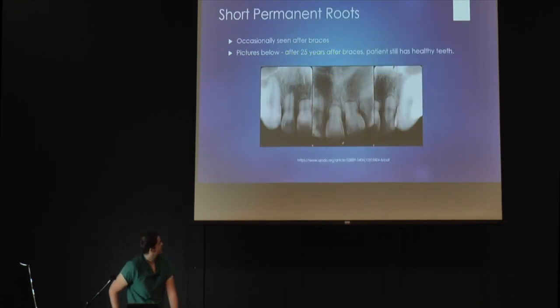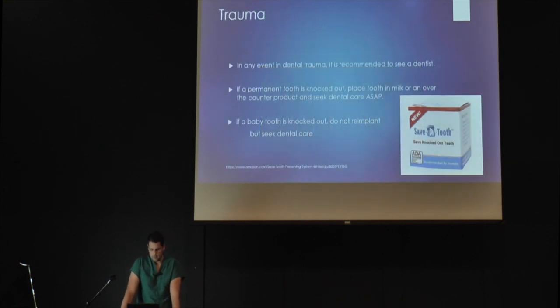Here's a great example of some blunted roots. Like I said, occasionally seen after braces, especially if the braces were done too quickly, you're moving the teeth, it blunts the roots. So you can see, I'll take the little mouse right here. I mean, that's a very unfavorable crown to root ratio. Those teeth are just going to wiggle out.